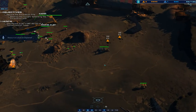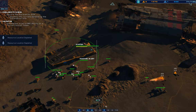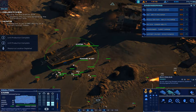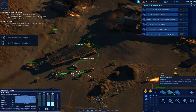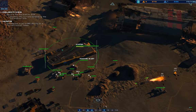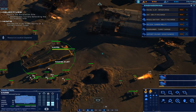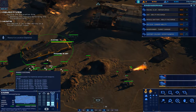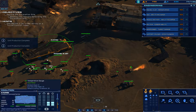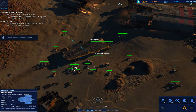Identified RU site on scanner. CU field depleted. Reading. CU site exhausted. Ready, send. Support cruiser now operational. Armor, go ahead. New heading set. KPC copies. CU deposit depleted. Attention. Railgun operational. Railgun reading you. Green line confirmed.